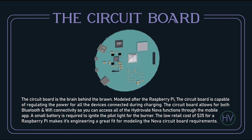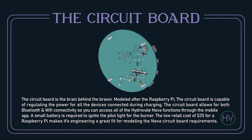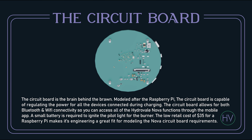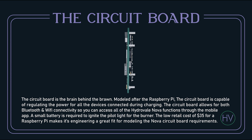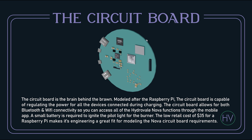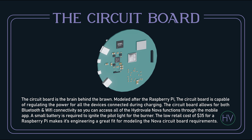The circuit board is the brain behind the brawn. Modeled after the Raspberry Pi, the circuit board is capable of regulating the power for all the devices connected during charging. The circuit board allows for both Bluetooth and Wi-Fi connectivity, so you can access all of the Hydrovale Nova functions through the mobile app. A small battery is required to ignite the pilot light for the furnace.